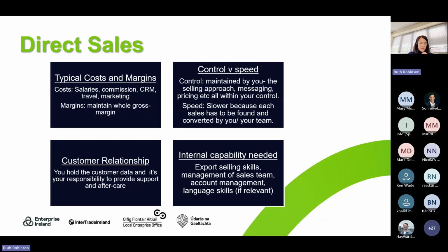Okay, and so this bit, as I say, is slightly on the heavy side, but it is important to look at these trade-offs. So we're going to talk about each option and give you a bit more of the detail, looking at these 4 key elements. So if you're selling direct, what are the typical costs and margins? So costs are things like the salaries, the commissions. Maybe you're paying for a CRM tool. Maybe you're using HubSpot or Pipedrive or whatever you're using. You'll have travel costs and marketing costs as well, but you will maintain your whole gross margin.